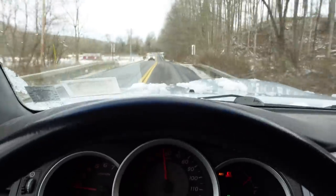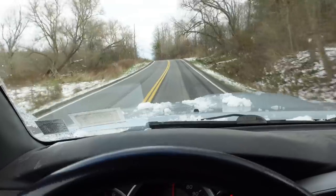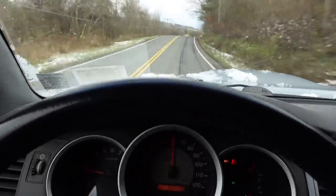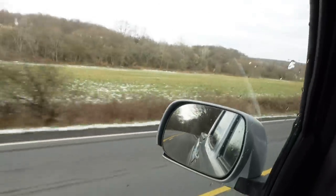And this road that we're on, we always called the wee road when I was a kid, because if you get going about 70 miles an hour on it, up and down these little bumps, you get a little wee every time you come up and down. Up and down. And up and down. Oh, there's more alfalfa.